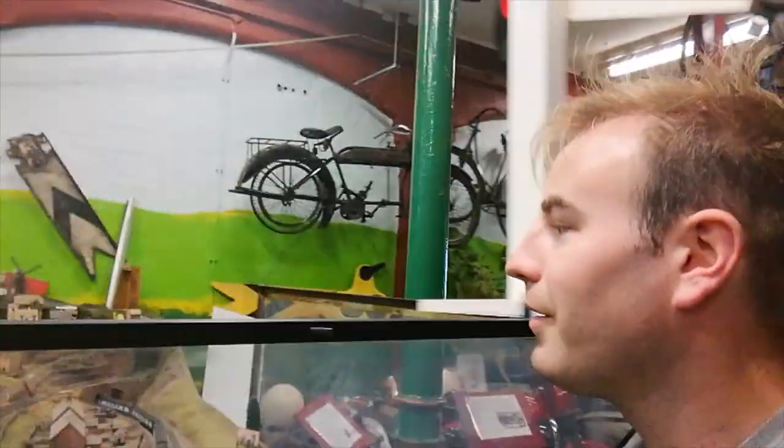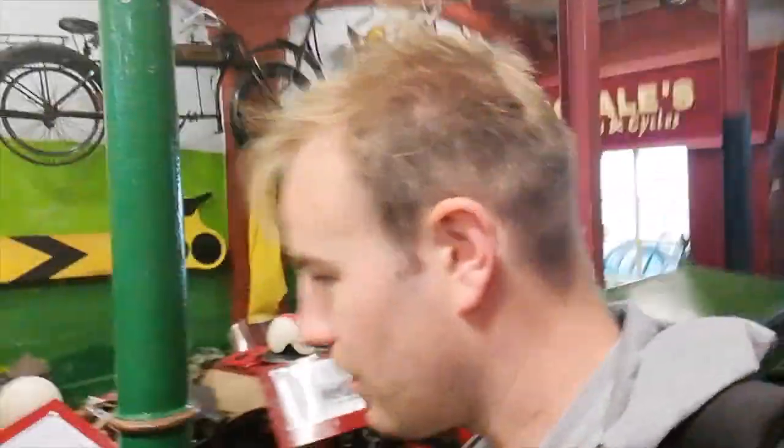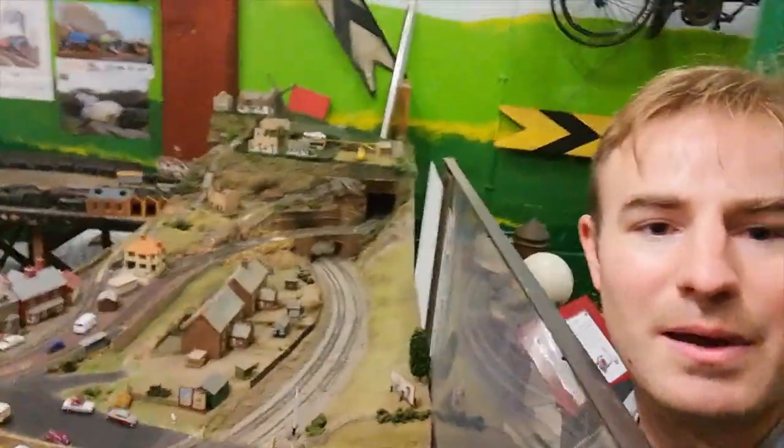There's a model railway up there. Let's go and look at that. Here we have a big 00-gauge model railway. Always enjoy a model railway. There's a train coming, let's go around there and see it passes. You can see a 9F just coming, about to go out of the tunnel.